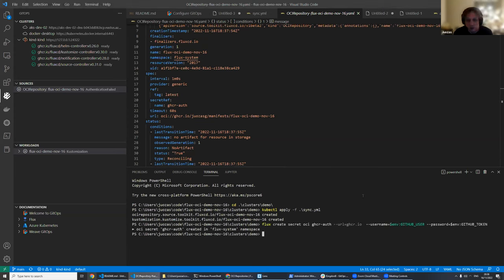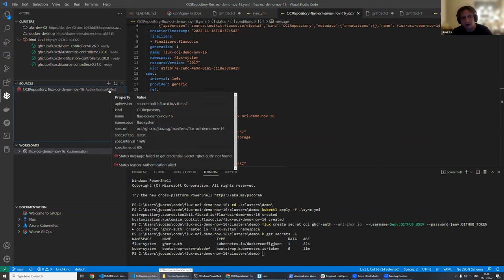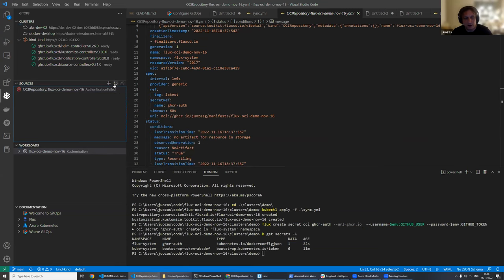So we do flux create secret oci for GitHub container registry. This is the name of a secret. This is the type of secret. This is the container registry. And I'm using environment variables that I've set. So now I do this. This is the authentication secret. So now it should be able to use this secret to connect to the container registry and try to find the image to pull. Okay, and now we have a different error.